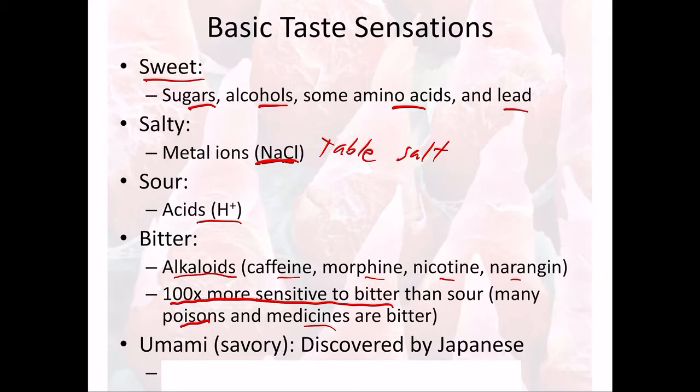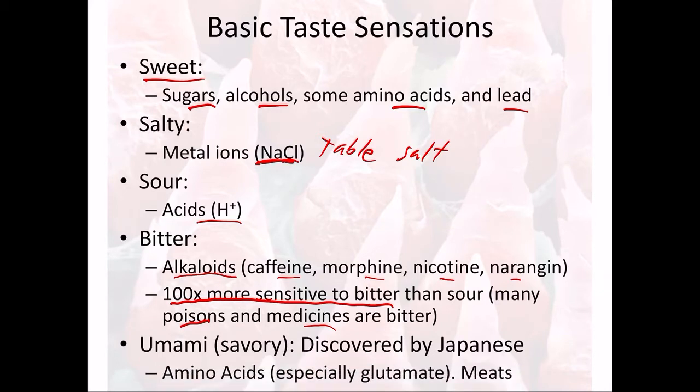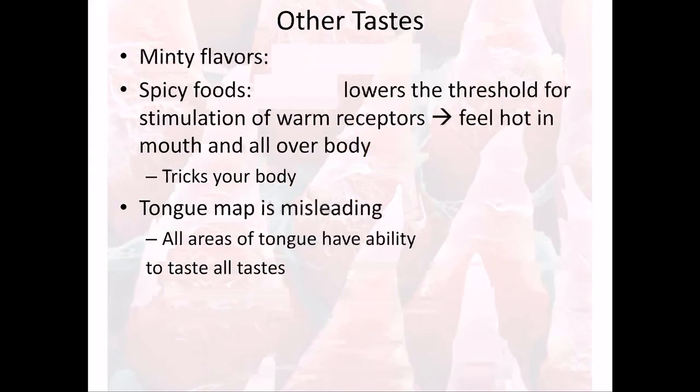And then a newer discovered taste known as umami, which is kind of our savory taste, discovered by the Japanese. This is stimulated by amino acids, and so we get this savory flavor from meats. Other tastes that we can have, a minty flavor is kind of an interesting thing. This is actually stimulating our cold receptors, so it kind of tricks your mouth into thinking that it's cold.